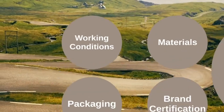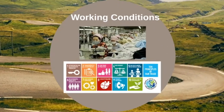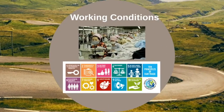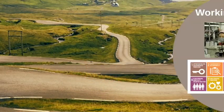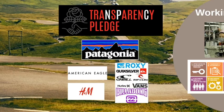First off, working conditions. While consumers become more aware, they find themselves asking companies to be more transparent about the working conditions and wages in their factories. For example, Patagonia committed themselves to a standard called a transparency pledge. The pledge requires the company to share their names, location, number of employees, and hours they've worked. And other companies have implemented this pledge as well.